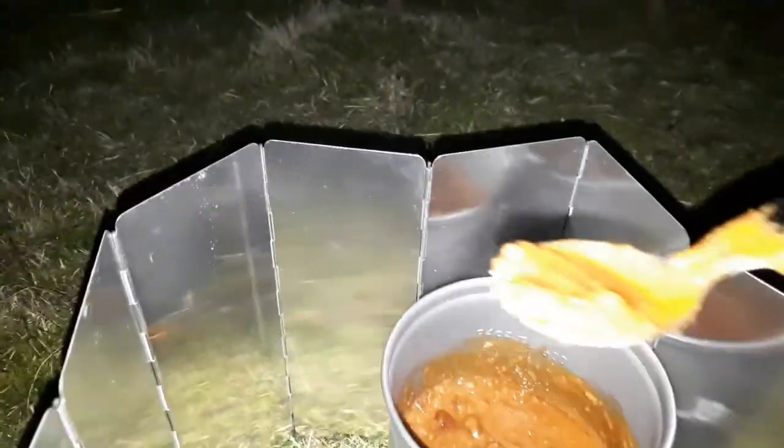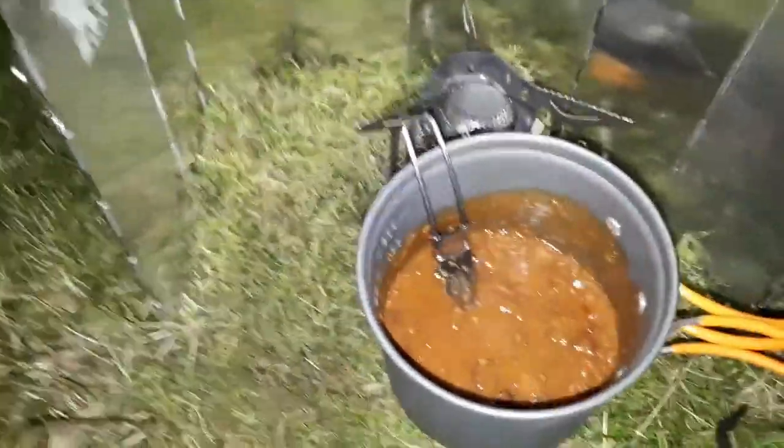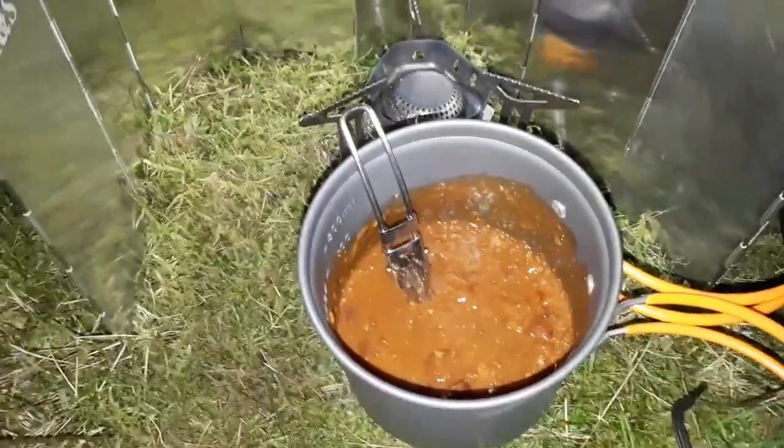I think that should be done now. Yum yums. Oh, that's hot. That's done. Right, I think I'll eat this and get ready. Go fishing and see who catches tomorrow's tea.